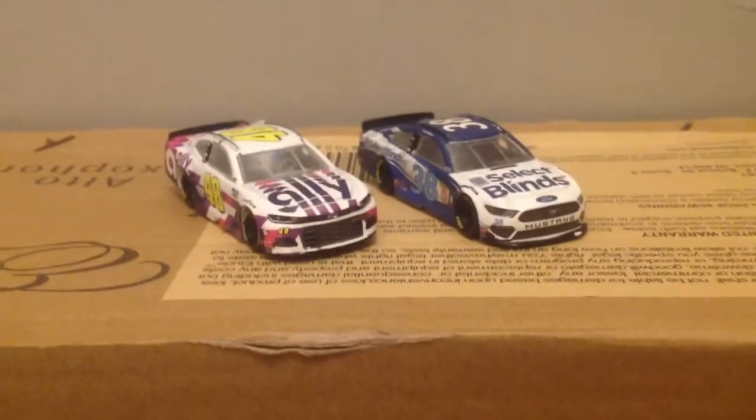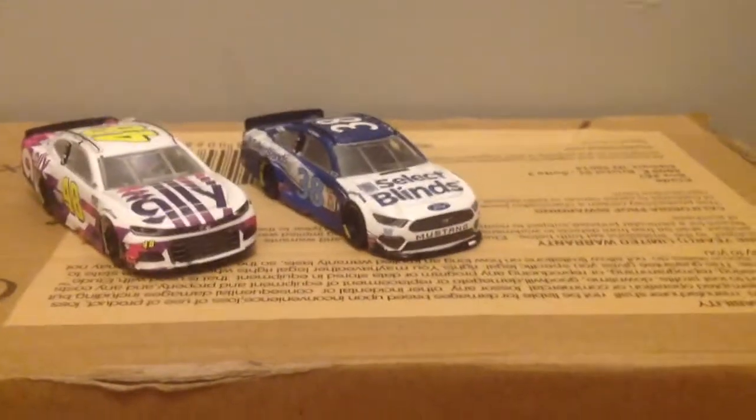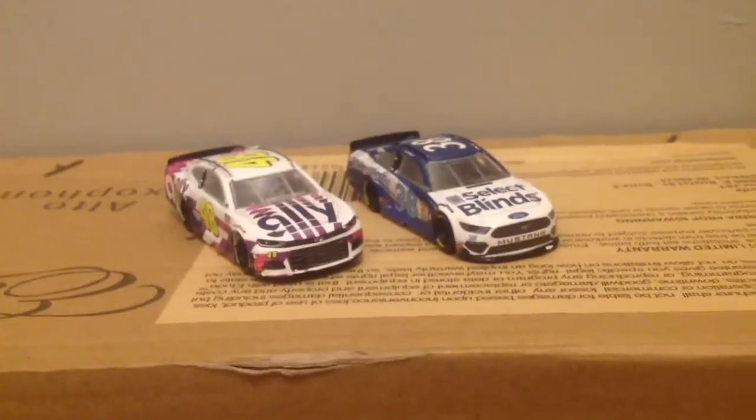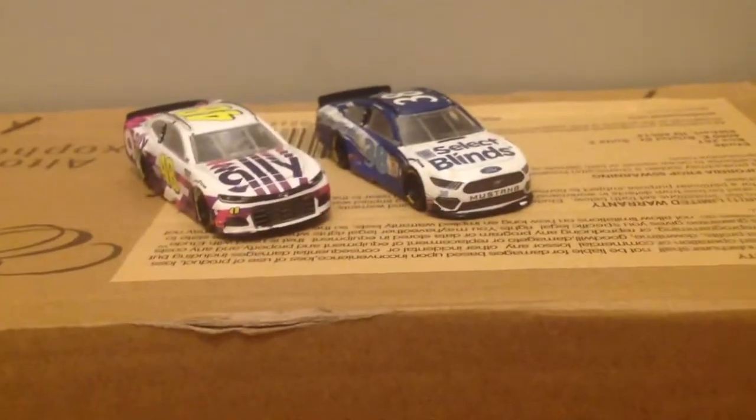Finally, Alex Bowman and Anthony Alfredo. Bowman cut a tire in turn 4. He went up the track and then he tried to come back down so that he could pit, and then zoom, goes fast pasta. Alfredo just goes right by him, and then Bowman was speeding on pit road. He went over the commitment cone, or commitment box, or commitment orange box. I don't know what you call it, but still a close call for both of them. I don't know if Anthony Alfredo or Alex Bowman had to change their racing suits after that race. Well, they were going to change them anyway, but whatever.